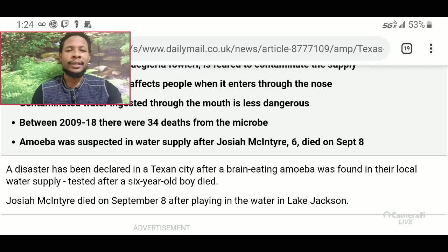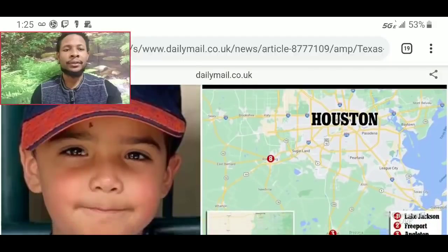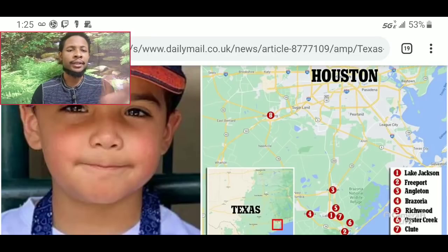Between 2009 and 18, there were 34 deaths from the microbe. Amoeba was suspected in the water supply after Josiah McIntyre, 6, died on September 8th. Disaster has been declared in Texas City after brain-eating amoeba was found in a local water supply, tested after a 6-year-old boy died. There's another emergency declaration for health because, all the years that everything was going on, nobody did declare emergencies. And it's sad that this kid died and the rest of the people died. We should learn from this and then clean out the water and then not get the tap water for sure.